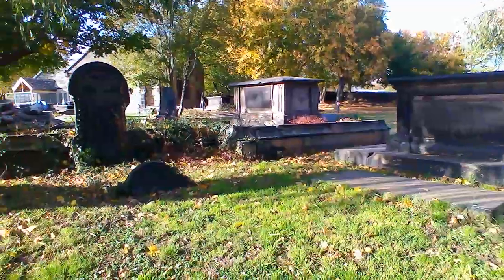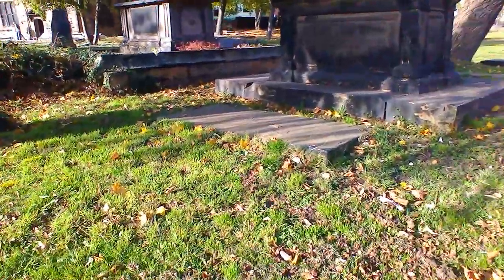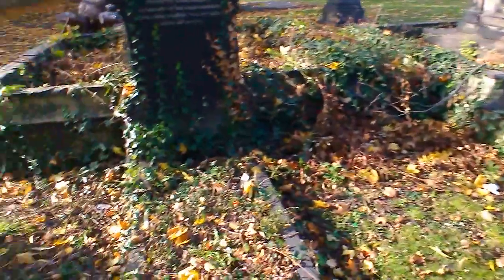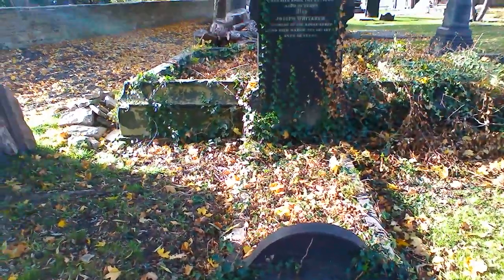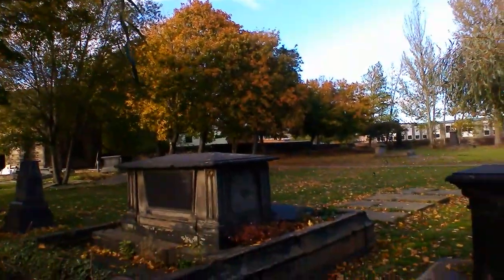Now what's happening here, it looks like there's some work being done, some kind of demolition work. There's lots of old tombs, and this is really interesting. What they call the bed tomb, because this is like a bed. See, lots of trees are being cut down. The trees in these cemeteries were chosen specially, so there's lots of weeping willows in these places.